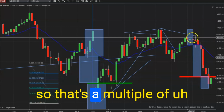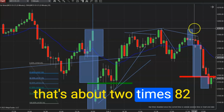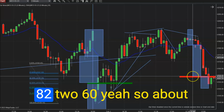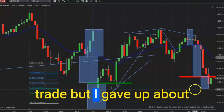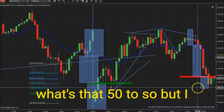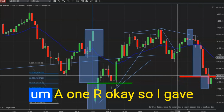So that's a multiple of, I don't know, whatever. I risked 10 points and I made about 20 points, from 82 to 60. So that's about a 2R trade. But I gave up about, what's that, 50 to, but I gave up about a 1R.